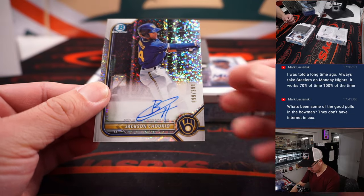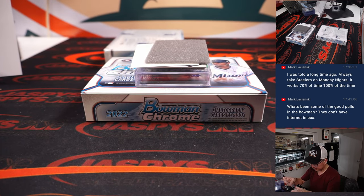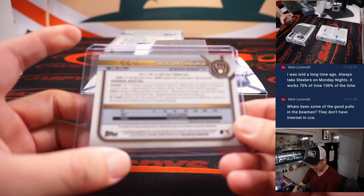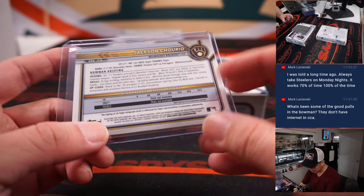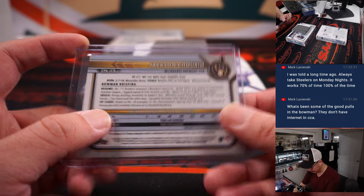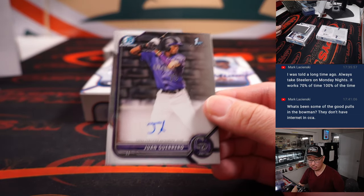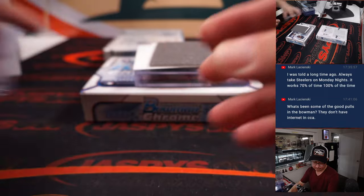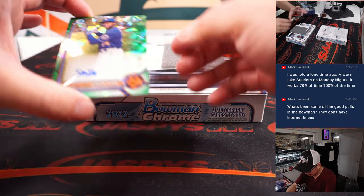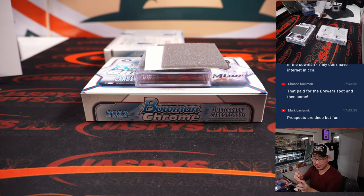Here's Jackson Curiel, 99 out of 299. Brewers, that's a big one for the Brewers. David with that one. Number 17 Brewers prospect. I think him and Jason Curiel are some of the guys that we're chasing here. I don't think they're related though. And we got Juan Guerrero, Rockies. Aaron Miller with the Rocks. And we got 97 out of 99, Simon Juan. Green Atomic for Ryan and the Mets.